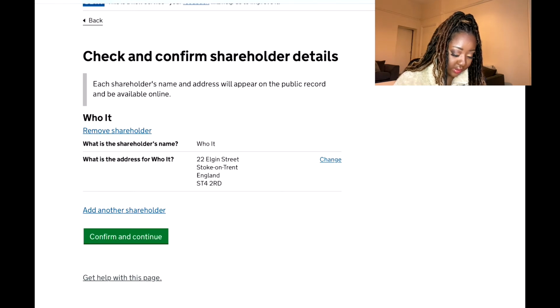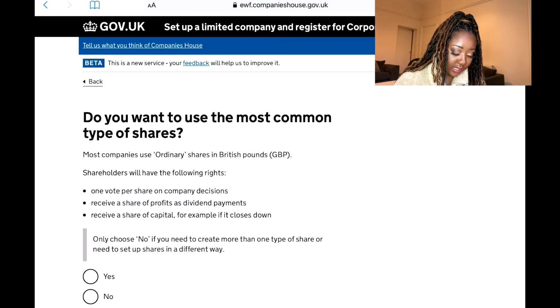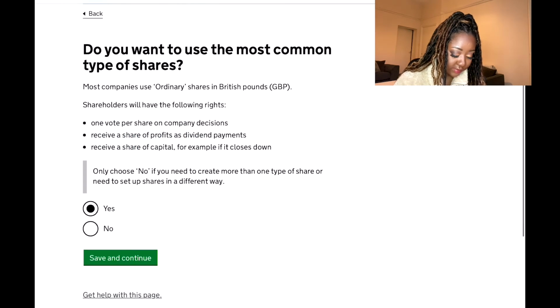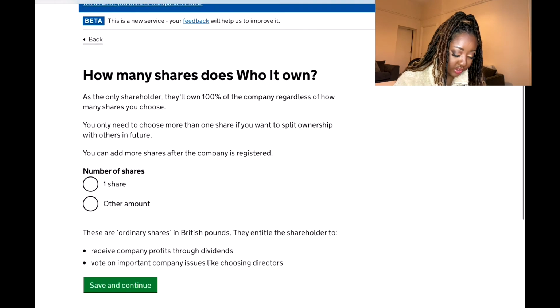Check and confirm shareholder details. So I'll have a look. The shareholder name, Hewitt, what's the address, 22 Elgin Street, confirm and continue. Do you want to use the most common type of shares? Yes, why not? Save and continue. How many shares does Hewitt own? 1 share. Save and continue.